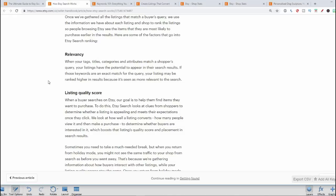An exact match of keywords does give us a boost, but there are other ranking factors that are super important too, and mostly that is your customer experience. So if you have listings that customers love, that customers are more likely to click, then you're more likely to rank higher in the rankings.